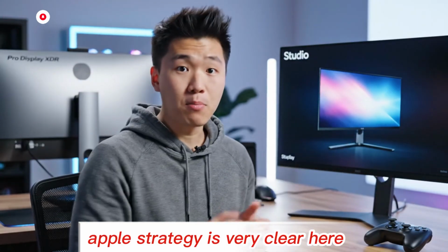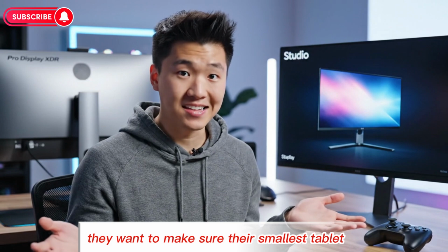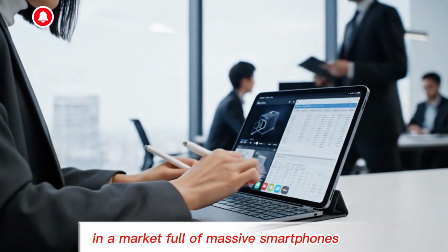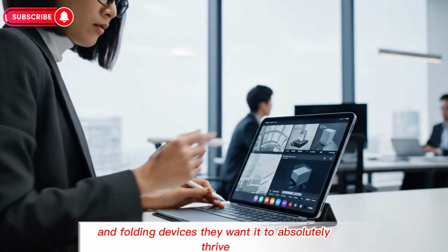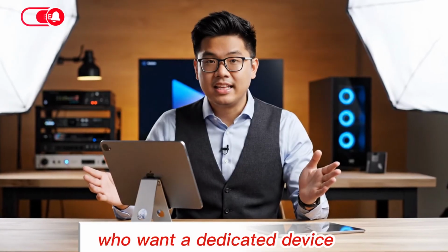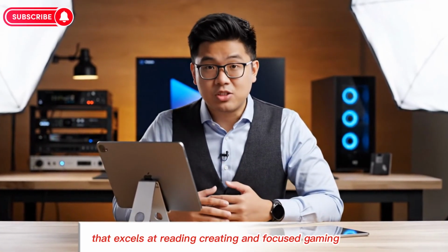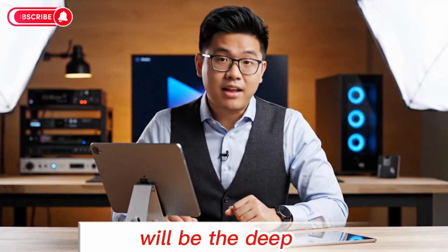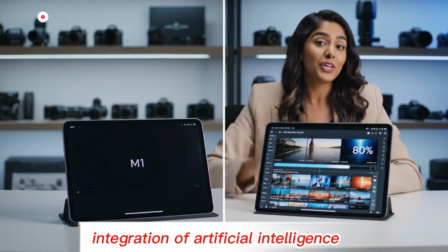Apple's strategy is very clear here. They want to make sure their smallest tablet does not just survive in a market full of massive smartphones and folding devices. They want it to absolutely thrive. It is being built for people who want a dedicated device that excels at reading, creating, and focused gaming. The real differentiator this time around will be the deep integration of artificial intelligence.